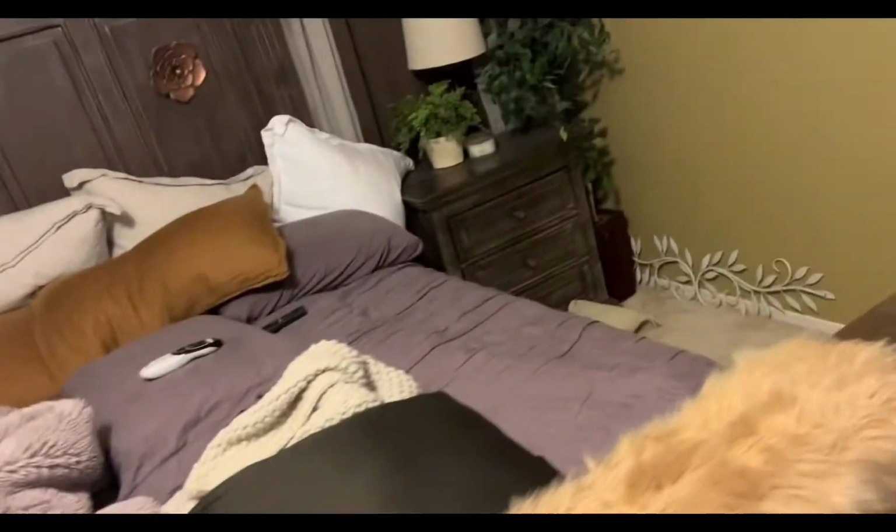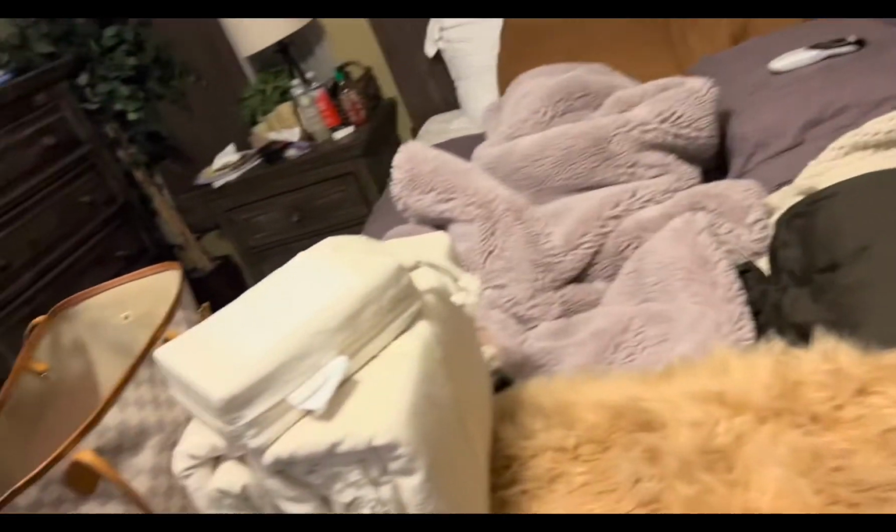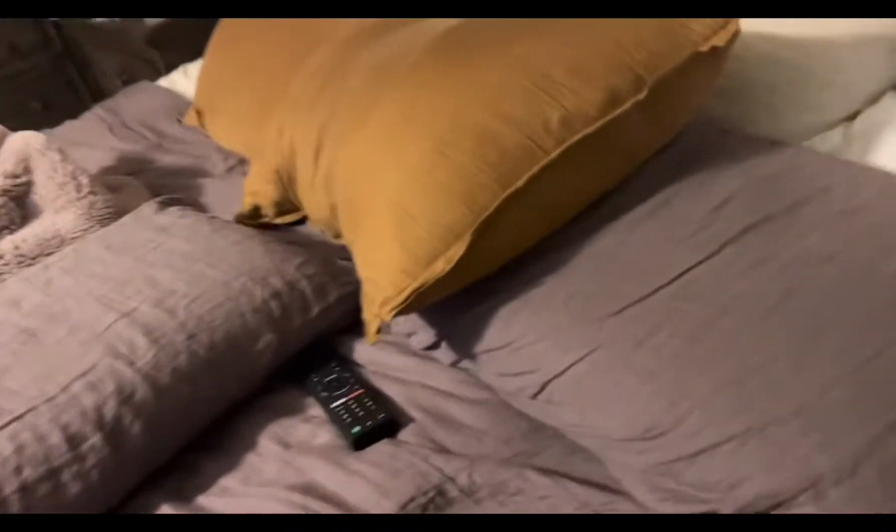I have pillows. I don't know where I should put them, but I'm about to change it because I don't really like the pink no more. It's like a pinkish purple. It looked dull to me. I don't even like it. But I'm gonna change it because the only thing I was looking for was some dark pillowcases, dark brown. I couldn't find them.